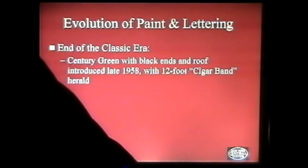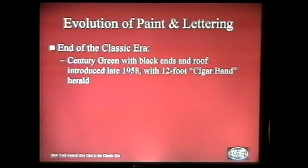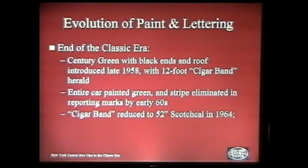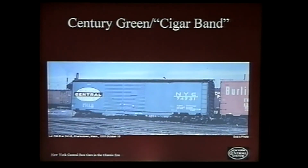At the end of the classic era, the Century Green color scheme comes in. Black ends and roof, introduced in late 58 with a 12-foot wide cigar band herald. The entire car was painted green starting sometime in the early 60s, and I'll show you this stripe was eliminated from the reporting marks. And by 1964, they reduced the cigar band to a 52-inch Scotch cowl. Okay, so here's from early 59 onward into the early 60s. This is what they were doing.